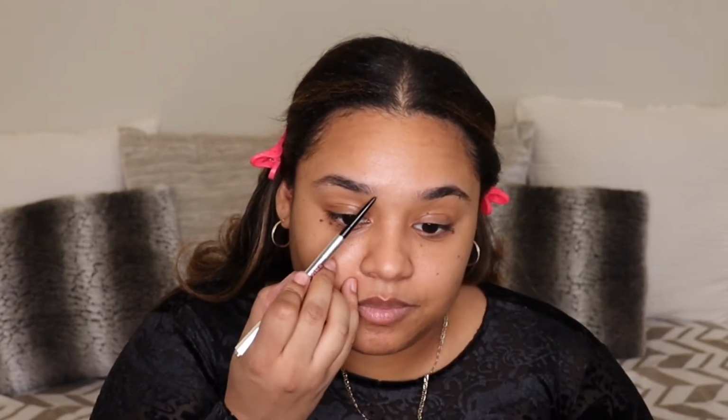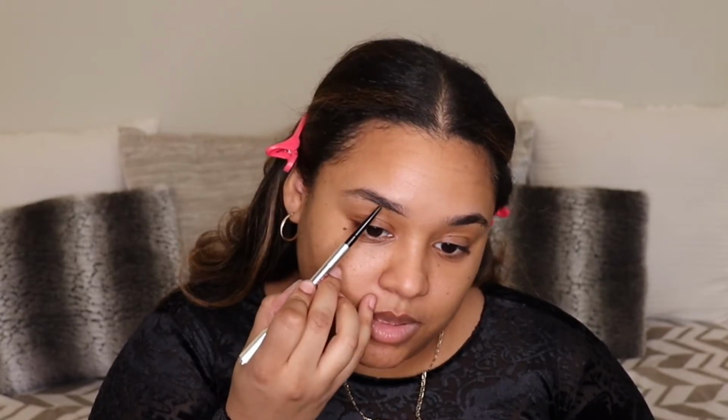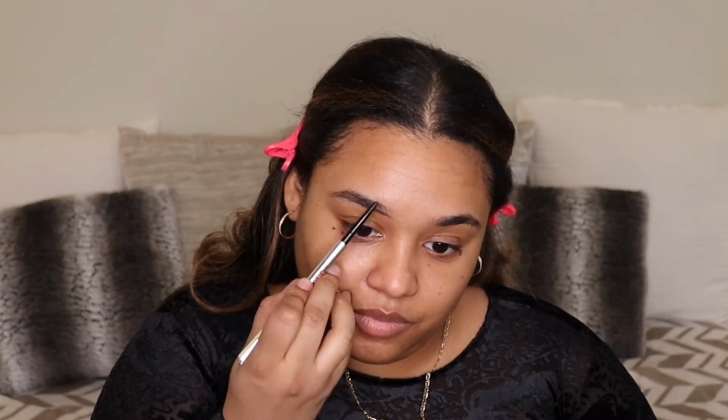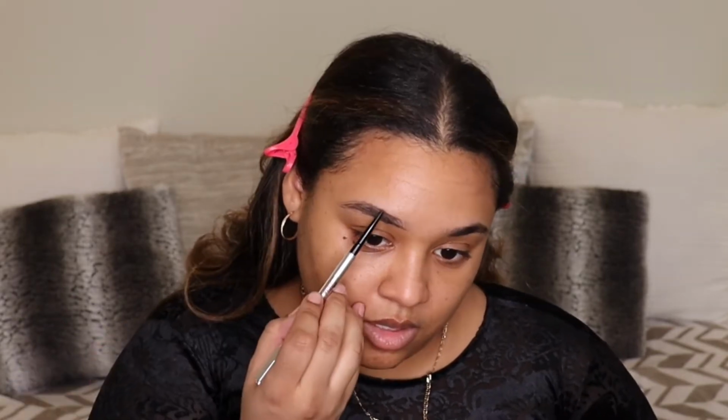So I'm just going to brush my brows, and because I feel like I kind of have fuller brows, I don't do too much. I just like to create the shape with the pencil, like line it, and then I'll fill in any sparse areas. And this has been the brow pencil I've been using non-stop. I think it's just because of how thin it is. It is really nice to do this.